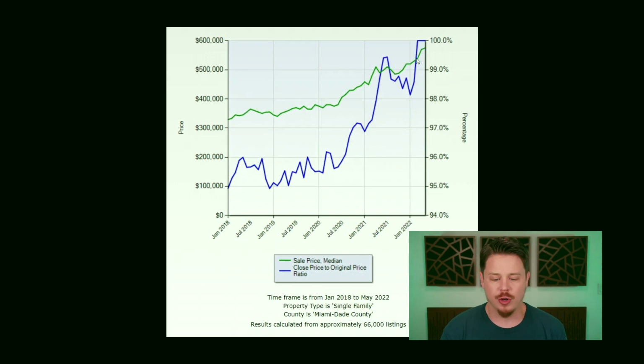So you're not getting any deals. If the house is $500,000 and you're wanting to get it for $480,000, just don't waste your time. You're going to be paying full price at least. Look here, that's off the chart again, right? So that is the data that I wanted to share with you guys. I hope this was useful for you all.